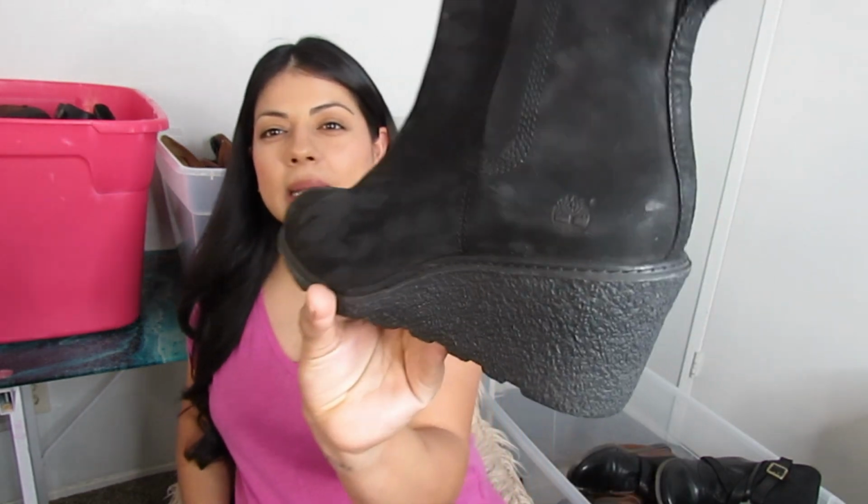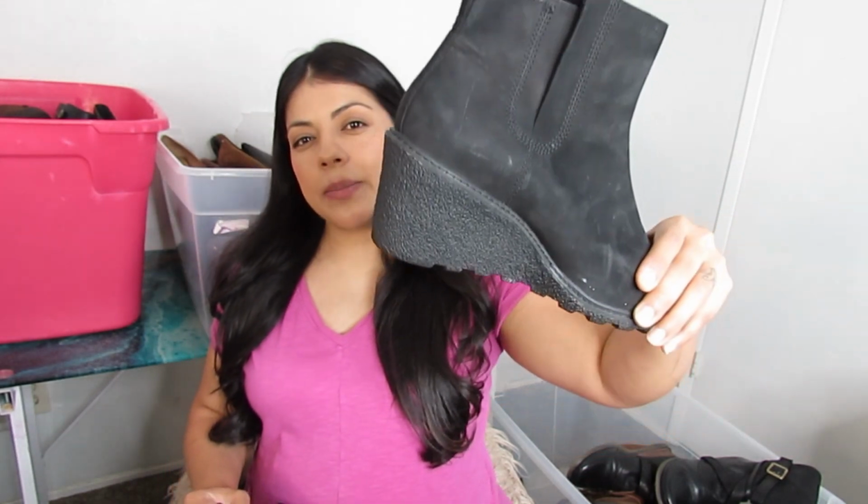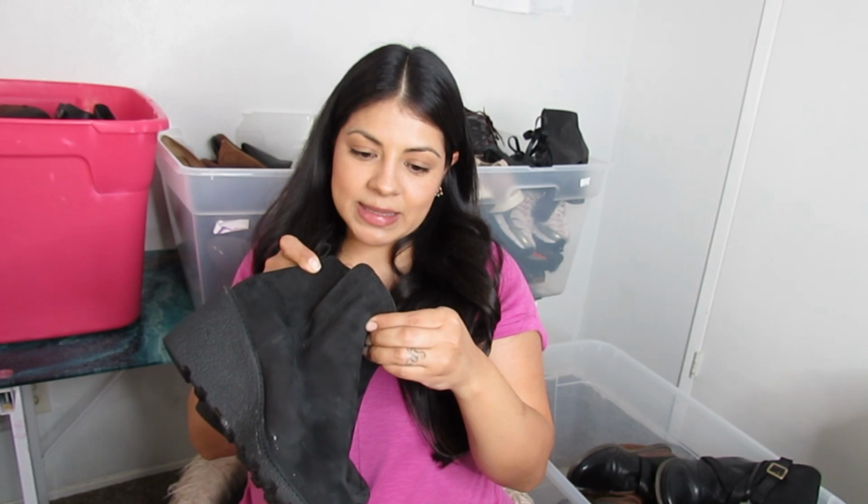The first ones here are by a brand called Timberland. They have that logo stamped there on the side, and on the bottom it also says Timberland right here. These are just some simple wedge style suede boots, and they are in a size 10, so that's great. They're a bigger size and they are more of a low cut boot, a minimalist style type boot. But I think on other occasions I would have probably left these behind.